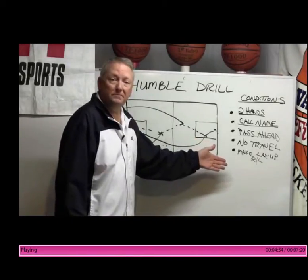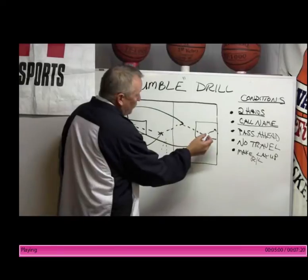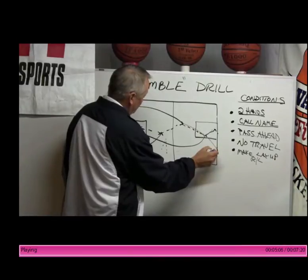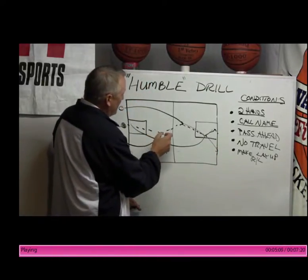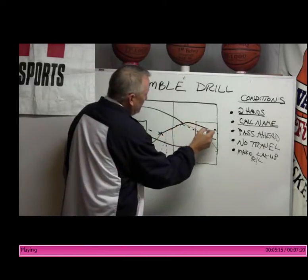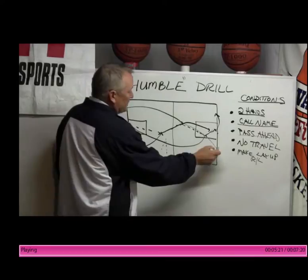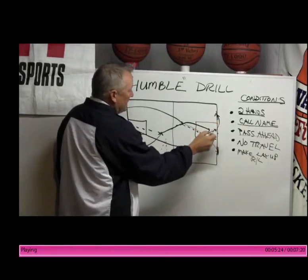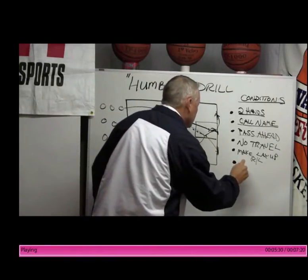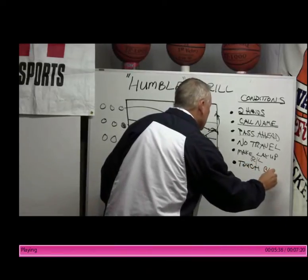So, other conditions, touch the baseline is another one. So that every time we go lay the ball in here, this pass was made here, you always cut opposite in 3-man weave. This player who passed it here is going to cut here to get the ball, and the person with the layup is going to cut here. They have to touch the baseline. And he grabs it out of the net, and he needs to touch the baseline. So that would be another condition. Touch the baseline.